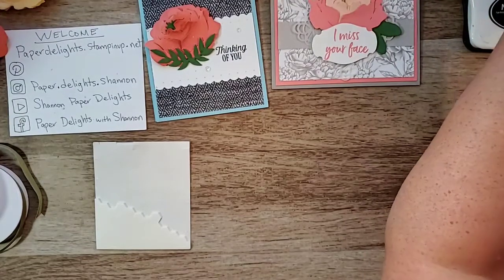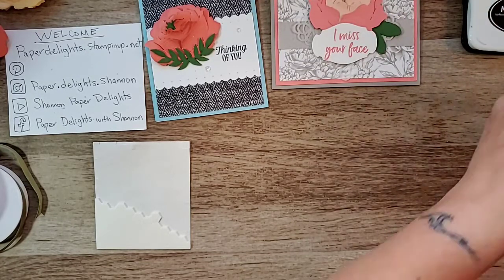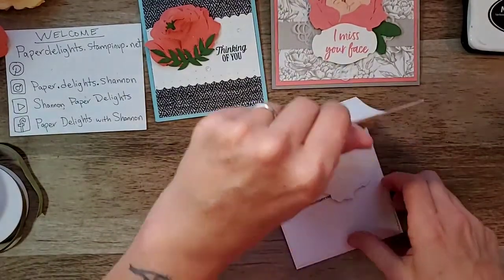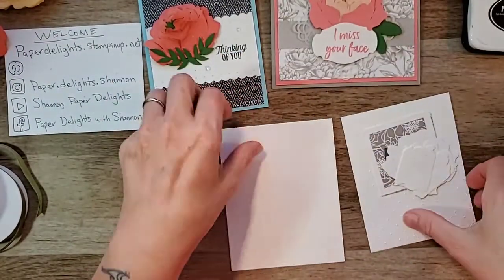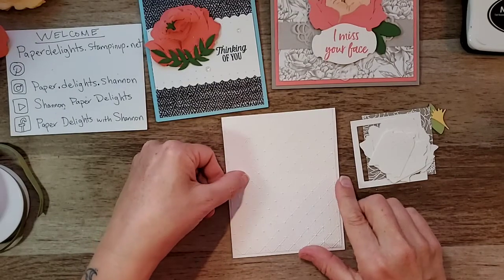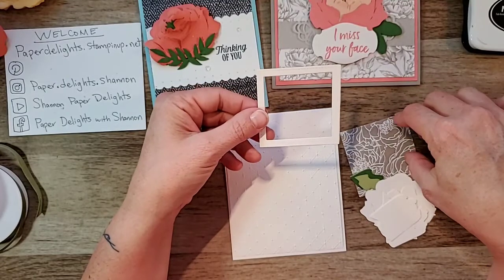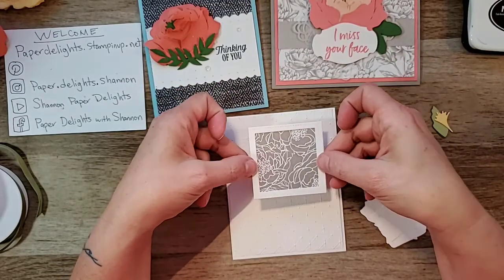And the last one for tonight, I thought would be really pretty to do. Here, we'll do this one. This one's really pretty. So this one is just the white up and down, whisper white, with another piece of whisper white that I've embossed in the dainty diamonds, which is really pretty. Then I did 2 square dimensionals side by side and ran them through so that I got this frame. And then I went back and did the biggest square for the designer series paper, but we're going to pop that up a bit.